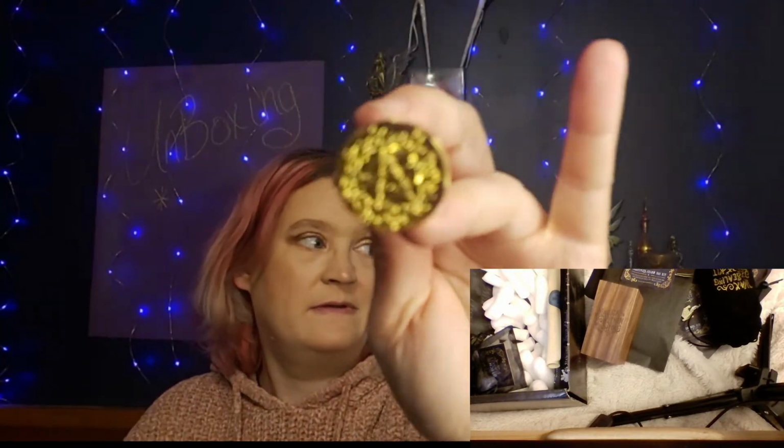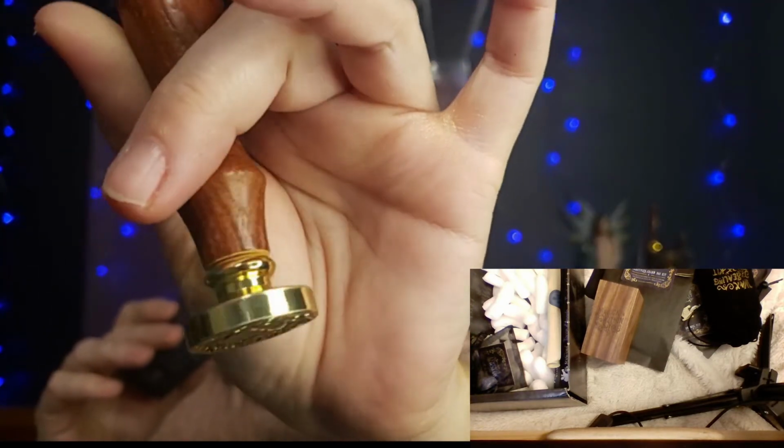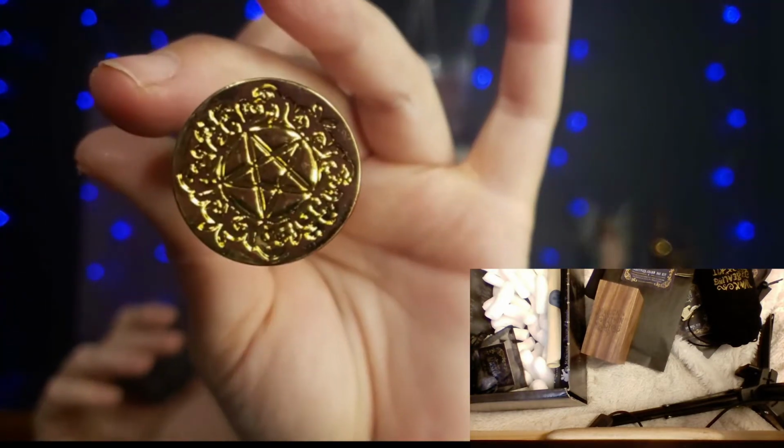The next item I got is the wax seal. Sorry, my dog is moving around. So there is the wax seal that they gave me, and it's really nice. It's kind of heavy, but I really like it. So that'll be interesting. I've never actually had a wax seal. Thought about it, but I've never had it.